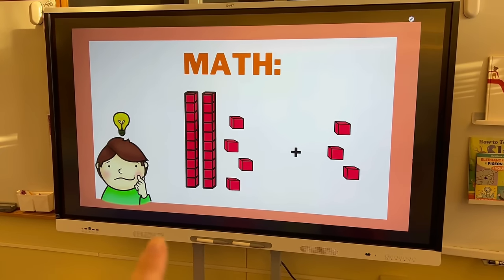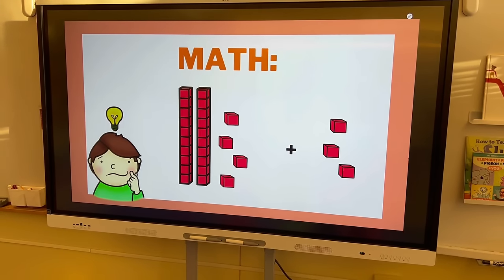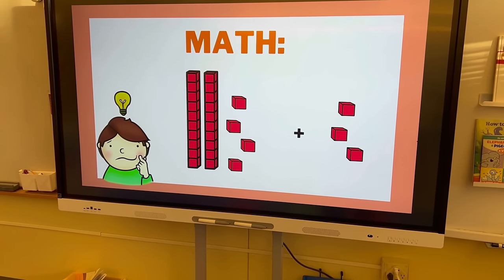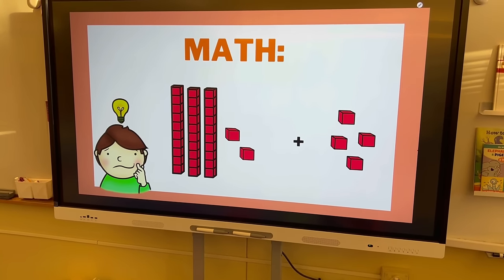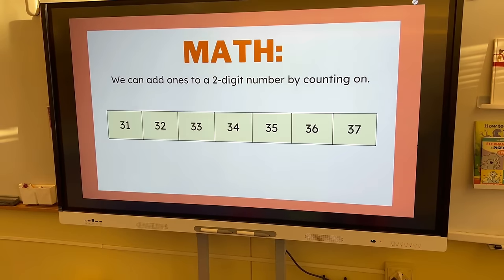Some students already knew. They were like, hey, I know this is 20, and I know 4 plus 3 equals 7, so 27. Others said they started with 24, and then they counted on 3 more, which were the two basic ways I was going to teach them how to add. Then we did it again, 32 plus 4 equals 36. Same thing, we talked about how they got it and I listened to different responses.